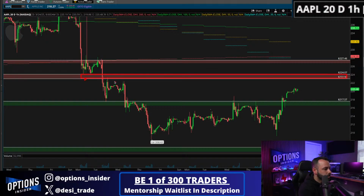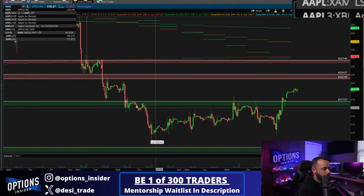223, 224. That's Apple, right? Look at that flip spot right there. Look how clear that is. Previous lows, new highs. This is your supply zone, 223, 224. Pullback longs would be fantastic at 217.50.